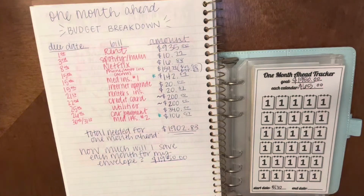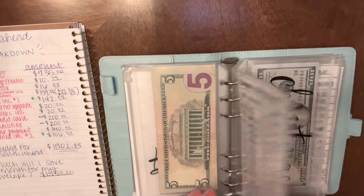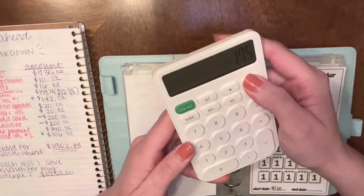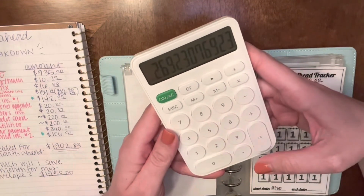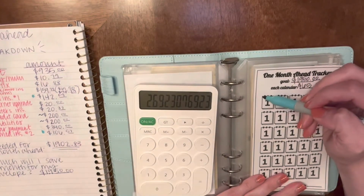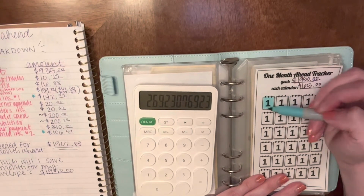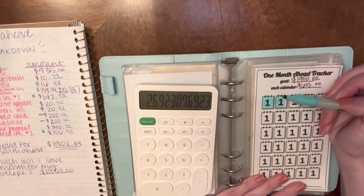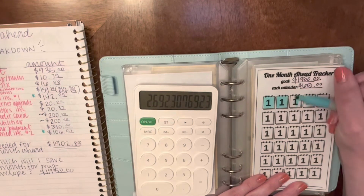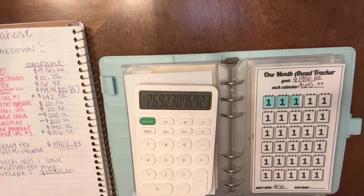Which means, since we already have $175 in our envelope, we get to color in 175 divided by 65, 2.7. So let's go ahead and color in 2, and then we'll do that much of the third one, which I'm pretty excited about.